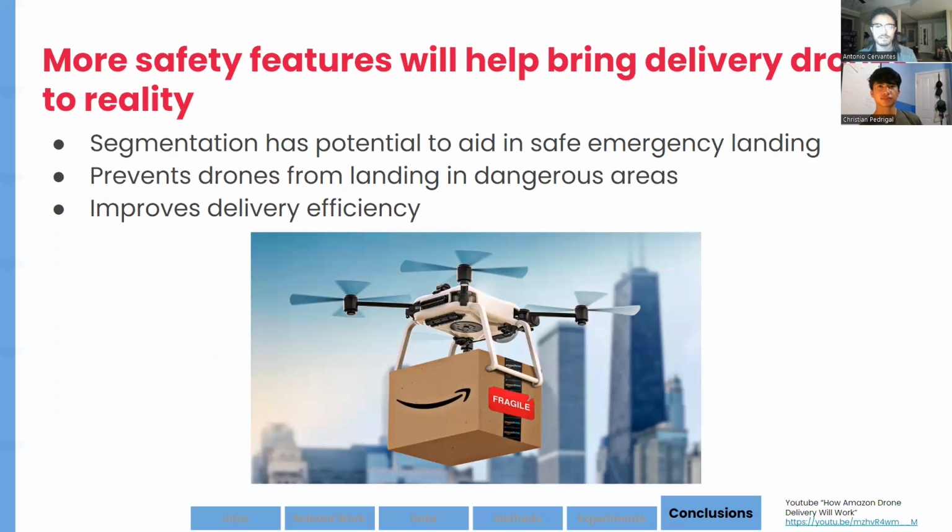And finally, the broader impact of this project is that having more safety features in drone delivery will help bring them to reality. Segmentation has the potential to aid in safe emergency landing because it prevents drones from landing in dangerous areas. There was a case where a delivery drone in Switzerland almost crashed into a group of kindergartners after having a GPS malfunction. So having a deep neural network and computer vision system as a backup would be a great safety tool.